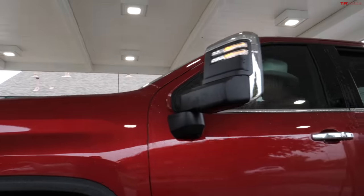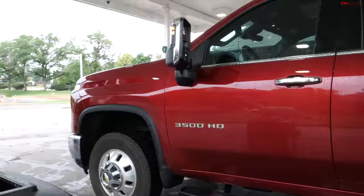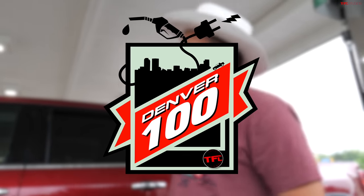All right, Mr. Truck. We're here, gas time. Yes. Diesel time. It's finally time to put the refreshed and redesigned 2024 Duramax big turbo diesel V8 in a pickup truck to the Denver 100 test. This is the cool test. The EPA doesn't dare do this test, but TFL truck does.